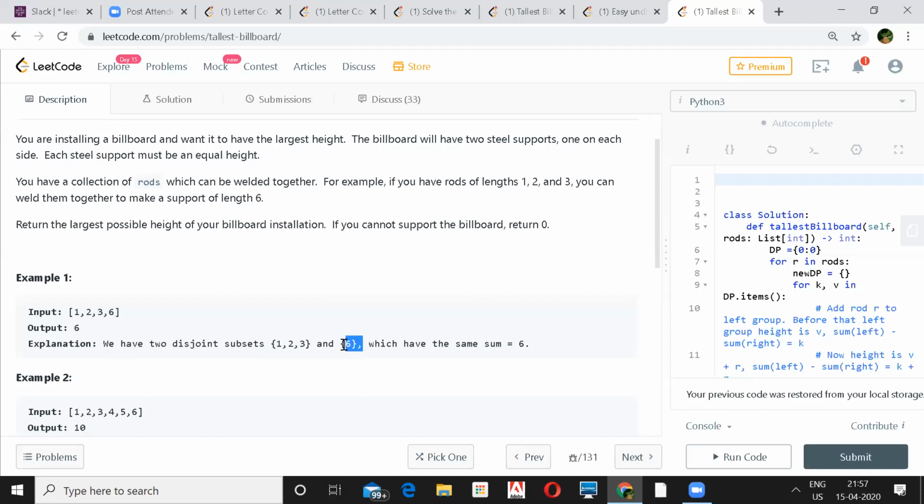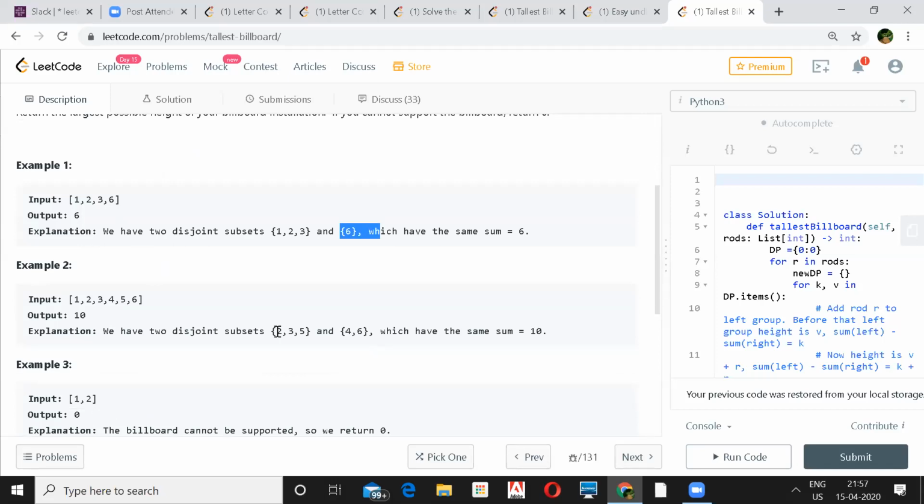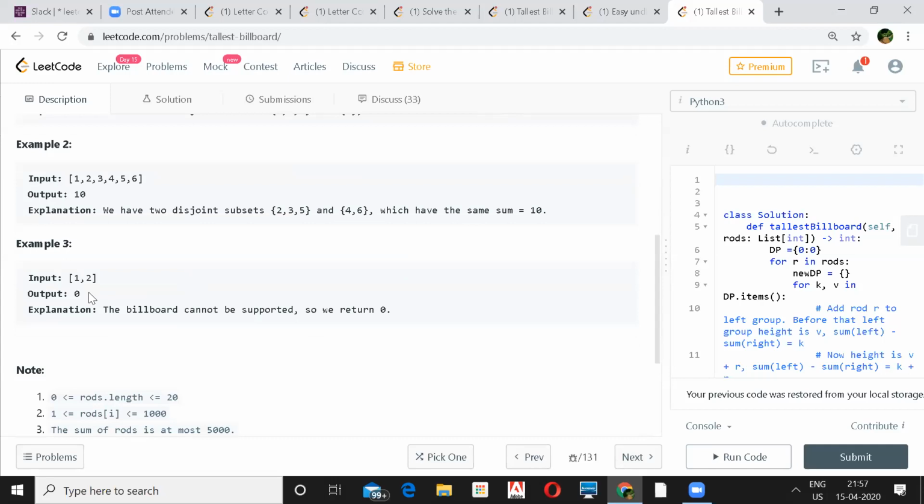So left and right both, because in order to support the beam, both the left and right sides should be the same. So the sum of this set and the sum of this set is 6. So output is 6. And here you can see it's 10. So one thing is that you can select it in left or right, or you can discard it also. Like you can see 2, 3, 5 have been selected in the left set, 4 and 6 have been selected in the right set, and 1 has been discarded. So there are 3 possible choices for each of the numbers. And here it's impossible to get an equal subset. If you put in 1, the other 2, you won't be able to balance the billboard.